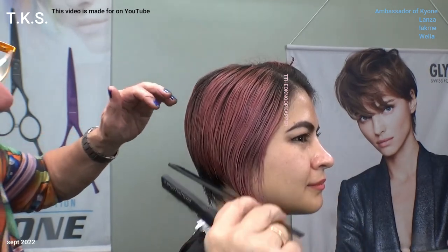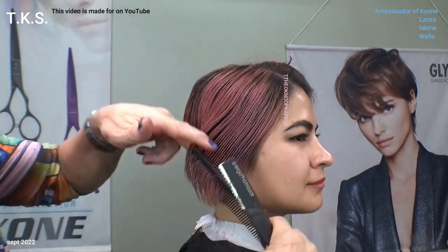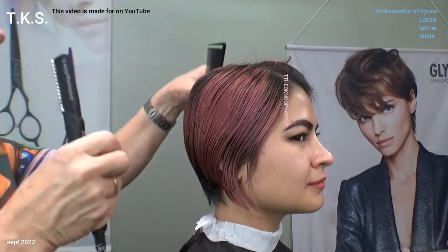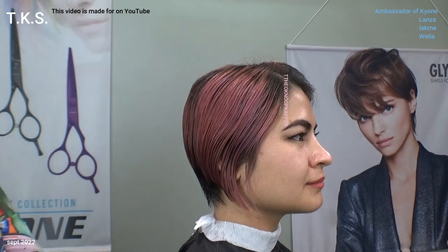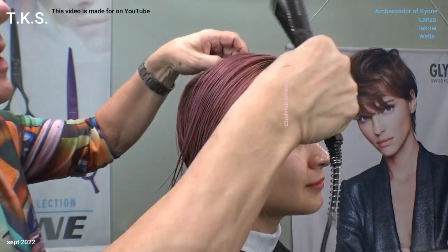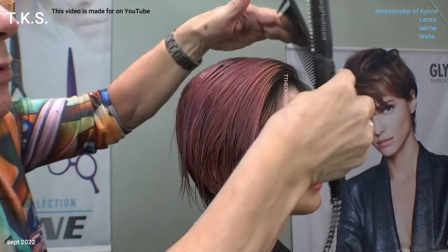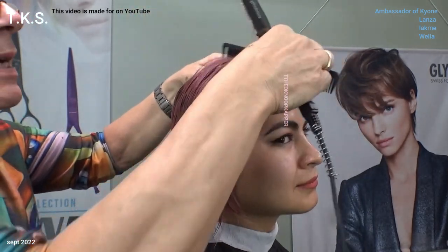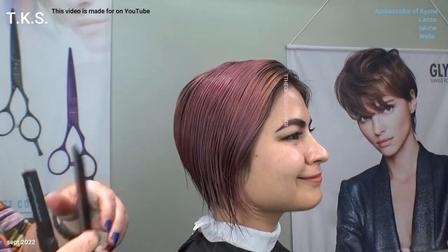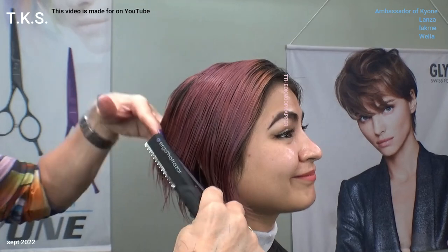So now I have a beautiful chin line, bob line. Take some hair off the top, lay it to this side. When she throws the hairs to this side, this also the same length, so you don't have difference in length when she goes swimming or to Mexico or something like that.